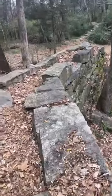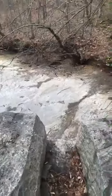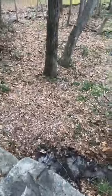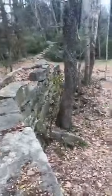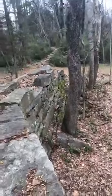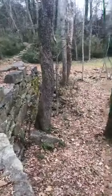I would like to know, yeah, this wall here, it's just a lone wall, and there's just no other hints that I can see, and maybe a more trained eye. It's possible though, maybe the mill was huge. Again, I don't know how big it was.